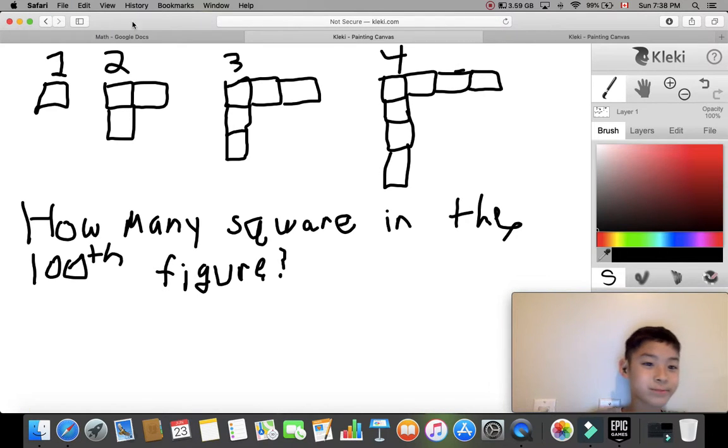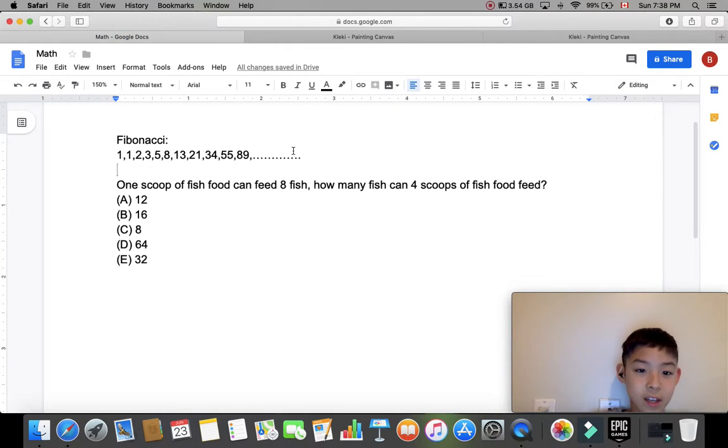Okay, so yeah, that's the thing. So, 1 scoop of fish food can feed 8 fish. How many fish can 4 scoops of fish food feed? A, 12, B, 16, C, 8, D, 64, or E, 32?